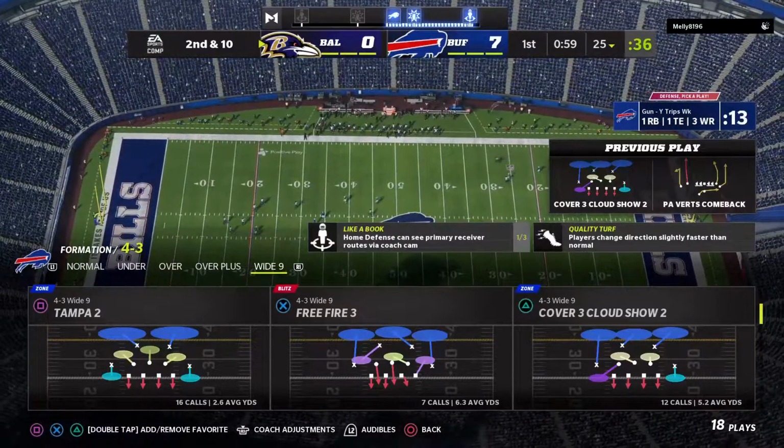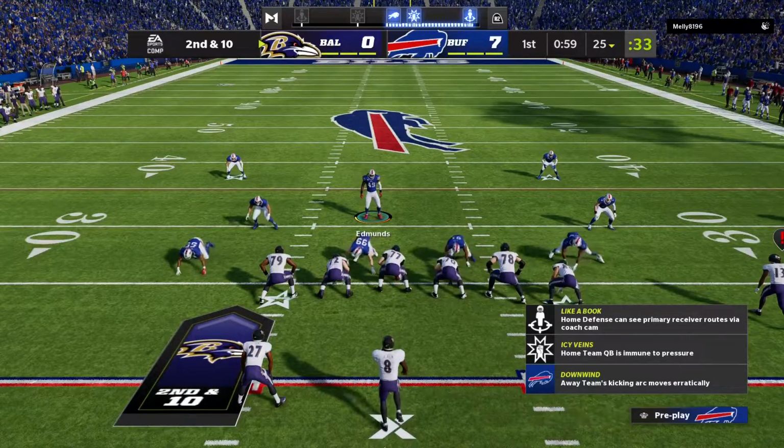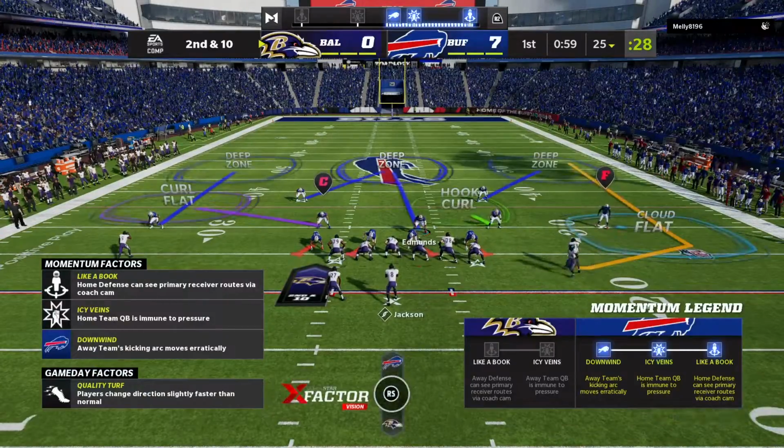So the last one, it didn't bother you too much last time? No, because it's exactly what you're supposed to do. You can't have good field position and not try to take advantage of it. Sometimes the defense makes a good play, too.